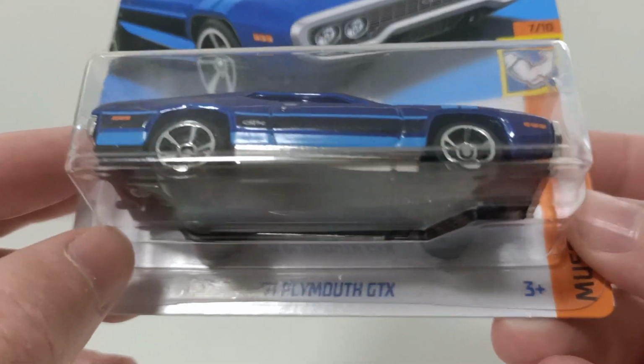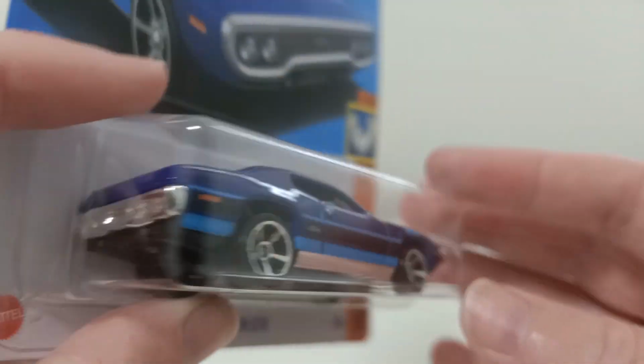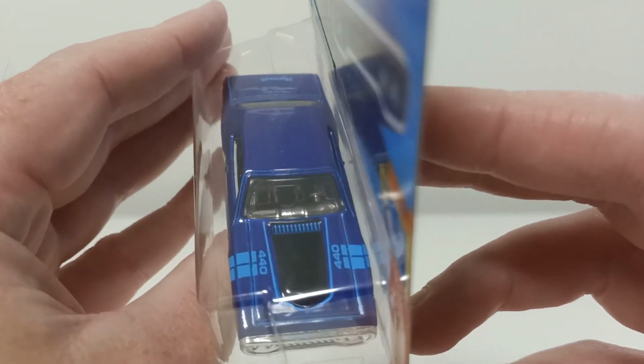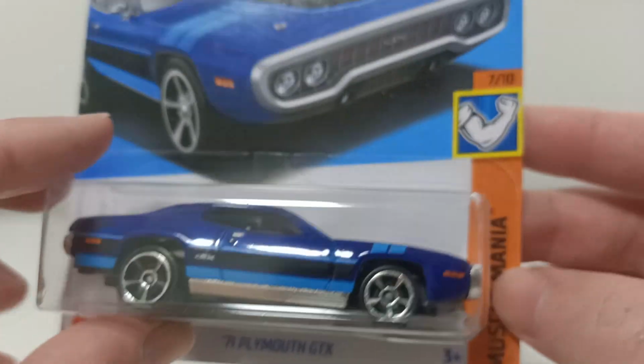Then I managed to pick up one that wasn't turned the other way. The Plymouth GTX. Just looks awesome. Awesome colour. Just awesome. 440 on the top there. Just a cool looking car. So I had to have it.